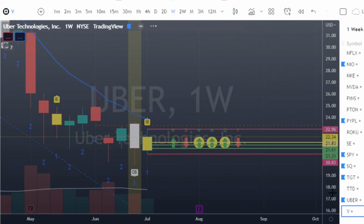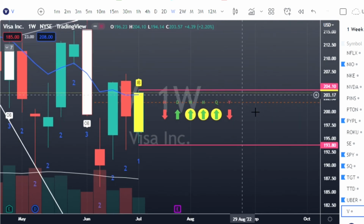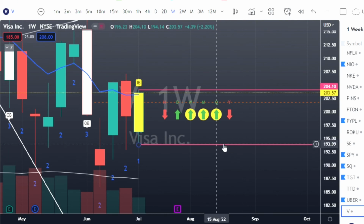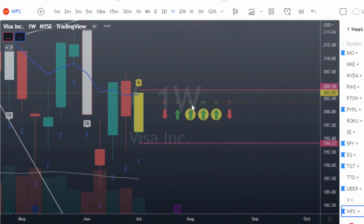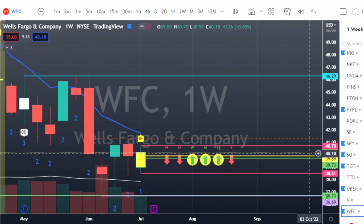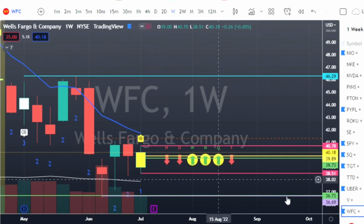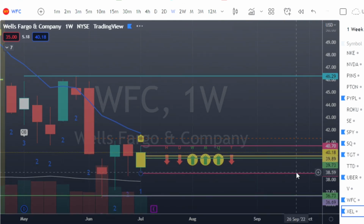Visa, not one I play very often because of the spreads. Inside bar, so calls at 204.10, puts at 194.13 on Visa. WFC, Wells Fargo. Wells Fargo has an inside bar, so we can look for calls at 40.7 or puts at 38.51 trigger, and we also have a play on the daily on Wells Fargo.